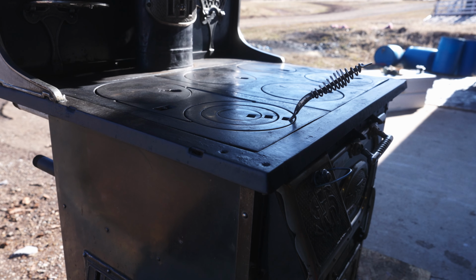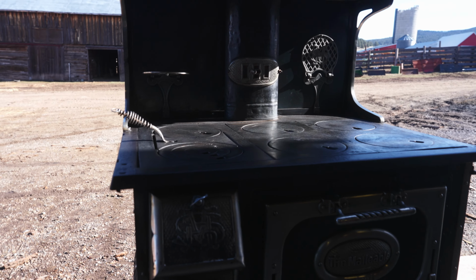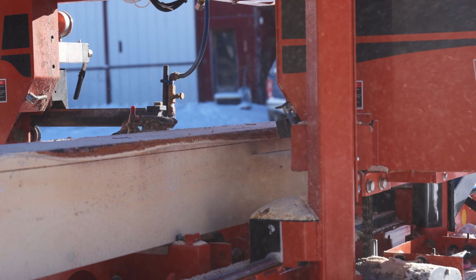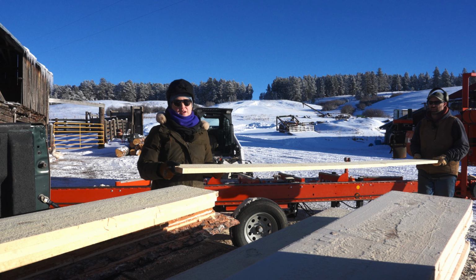Ultimately, this stove is never going to look brand new, and we don't want that. We want to see its age, its stories, and for it to be a reminder of what a beautiful piece of history it is. When the 1889 project is finished, and the homestead cabin we are renovating is complete, this cookstove will have pride of place in it.